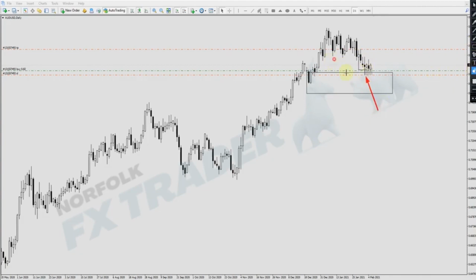Now what I want to do is go down to a lower time frame where I can go through the entry I've taken based off a 1-hour time frame. You see, I find my zones on the daily. I make sure it's a good zone to take a trade by confirming that zone.